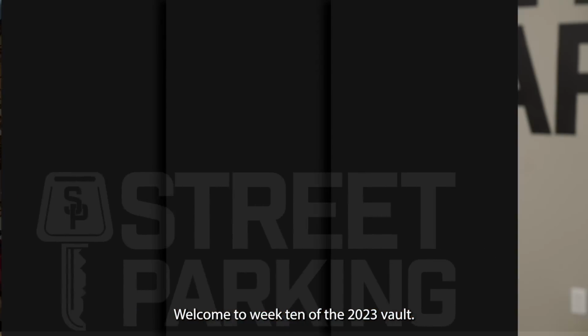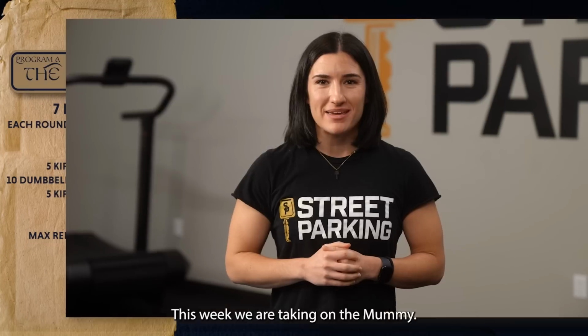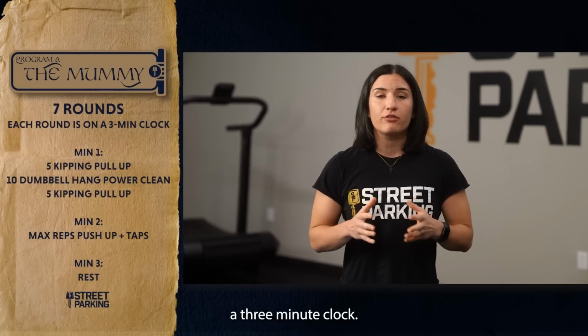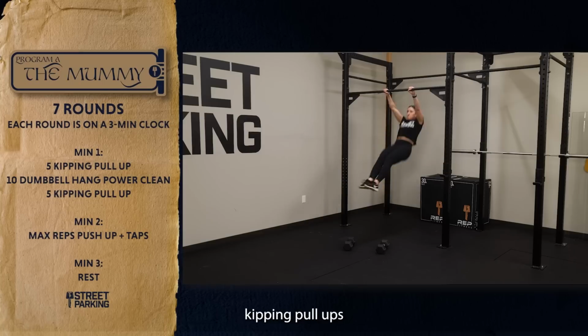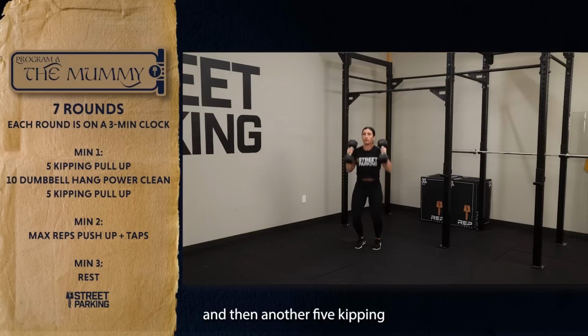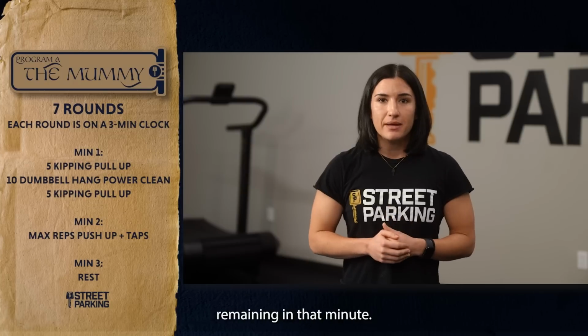Welcome to week 10 of the 2023 Vault. This week we are taking on the Mummy. This workout is 7 rounds and each round is on a 3-minute clock. In the first minute you'll perform 5 kipping pull-ups, followed by 10 hang power cleans, and then another 5 kipping pull-ups, and you'll rest any time remaining in that minute.